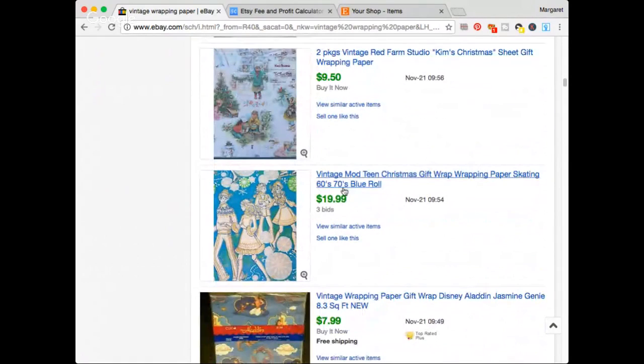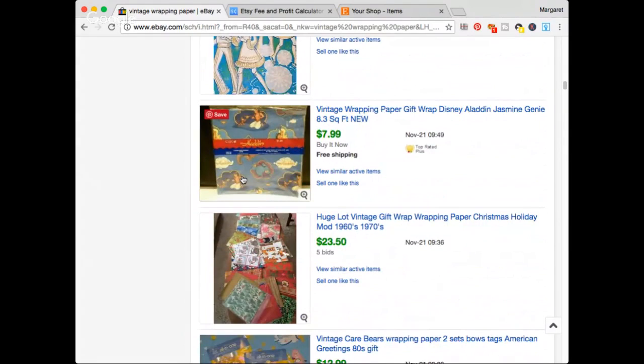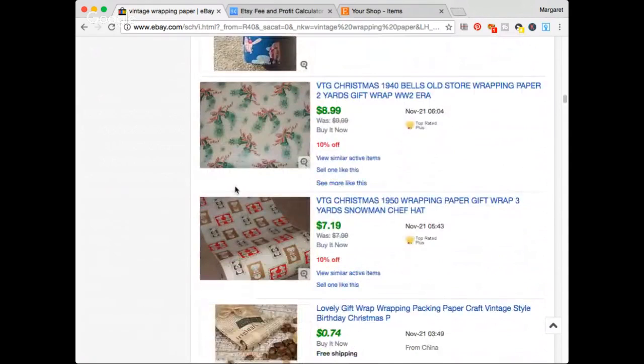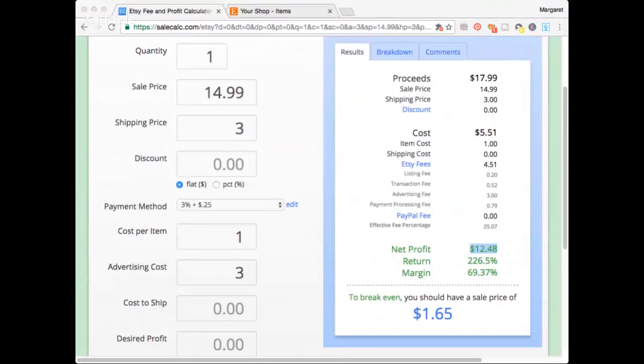Look at this one. Okay, this one's awesome. Vintage mod teen gift wrap, skating, $19. 3 bids. So there were people fighting for it. So really cool ones like that. And I had one that was similar to that with the ladies with the hats on or something like that. That sold. I don't think it sold for that much, though. So, just take a peek. It's out there. Keep an eye out for it because you can get it for pretty cheap.